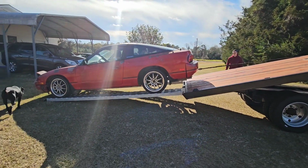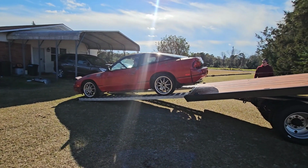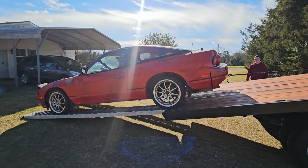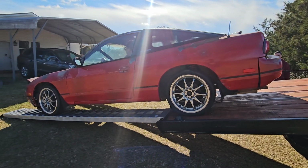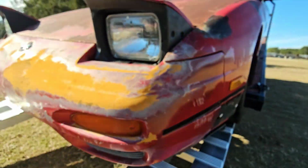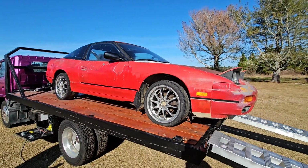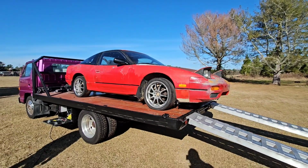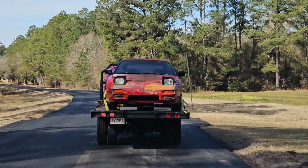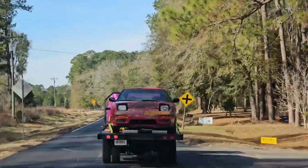Make sure it doesn't come off. I know it's pretty close over there. Looking great. Hit the brakes. On the brake.